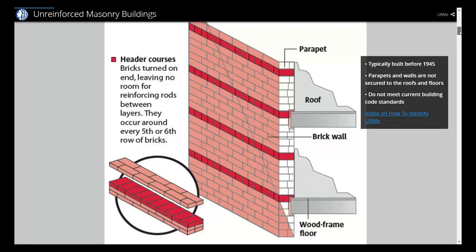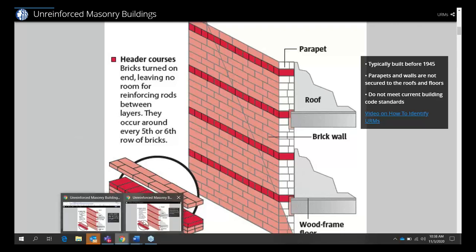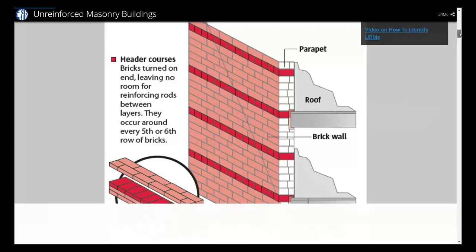I think we shared the link to this presentation. So we do have a link there to a YouTube video that has a lot more detail on how to identify URMs. And we made that short tutorial to try to help other jurisdictions who are trying to do inventories.